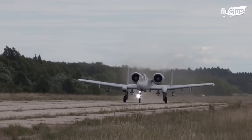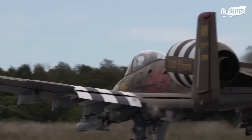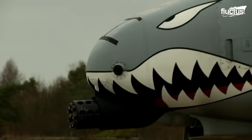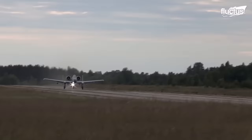The proximity to the battlefield reduces the response time to a close air support request and increases the loiter time. This allows the Warthog to remain airborne while helping troops on the ground.